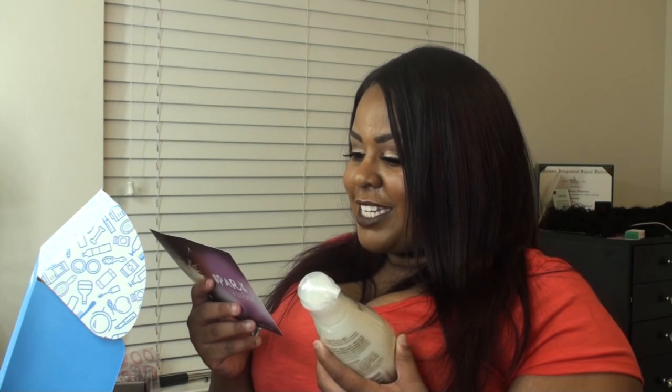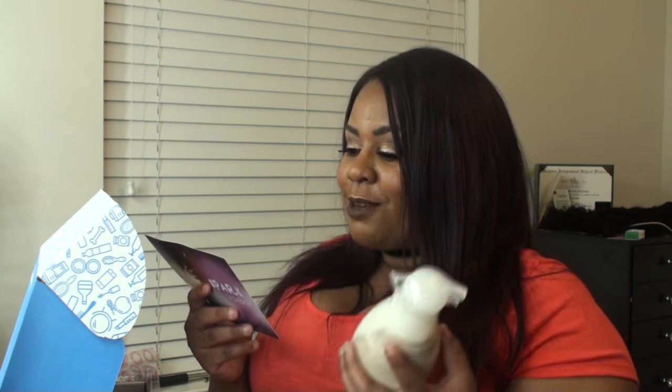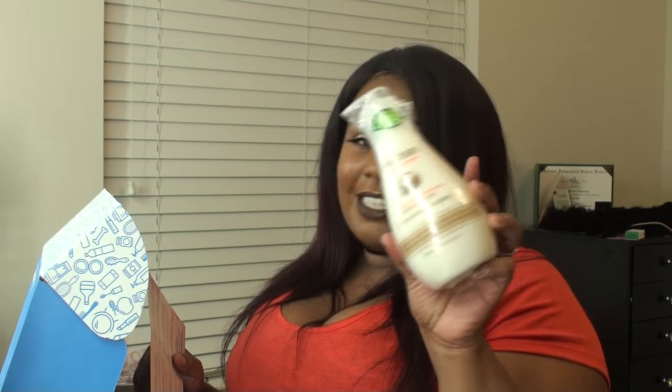Oh, okay. I see this big old bottle. What is this? Living Clean. This is coconut milk lotion that retails for $5.99. This is a big bottle, y'all. This is a big bottle of lotion. Now, I showed y'all this lotion. This is my favorite lotion. I have dry skin, so this helps a lot. Let's see how this holds up.